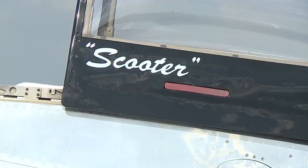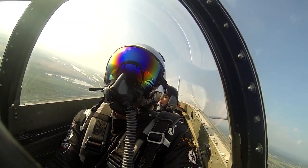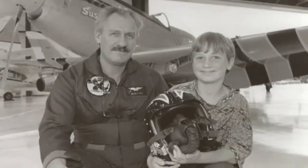Scott Yoke, aka Scooter, is one of the lucky few who owns this historic plane. I'm really living the dream these days. Scooter is a demonstration pilot for the P-51 Mustang. He has been flying it for more than 17 years. But it was all thanks to his father, Bill, who dedicated his life to restoring historic aircraft.